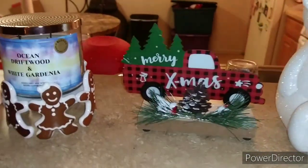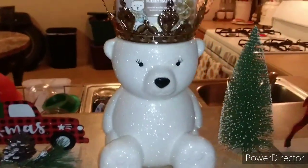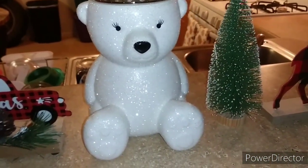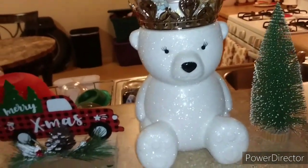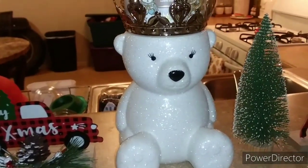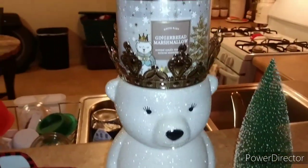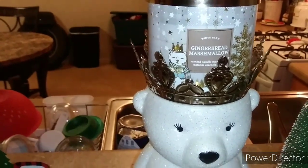So I'm doing kind of Buffalo check and gingerbread, so I'm mixing the two. And this beauty right here, I scored last year as well. I actually found it in store. I got so lucky. I put her in the cart so fast. Oh my god, and I think it was the last one, if I'm not mistaken. She is absolutely gorgeous, and I'm so happy I have her in my collection. And then on top of her crown, I have gingerbread marshmallow.